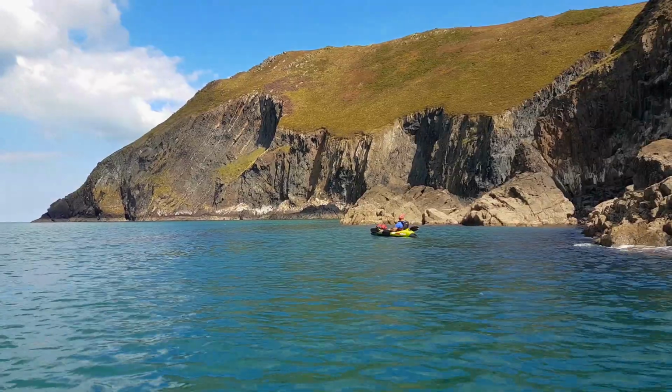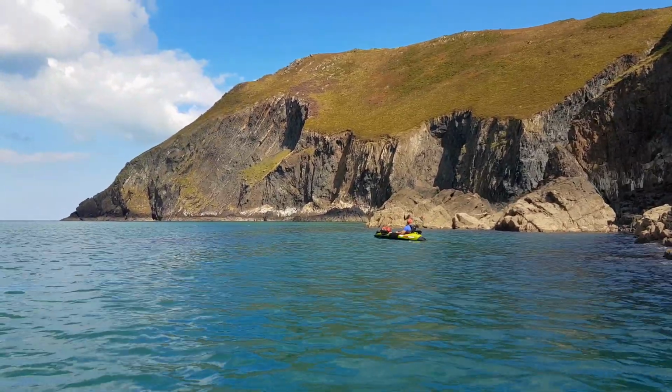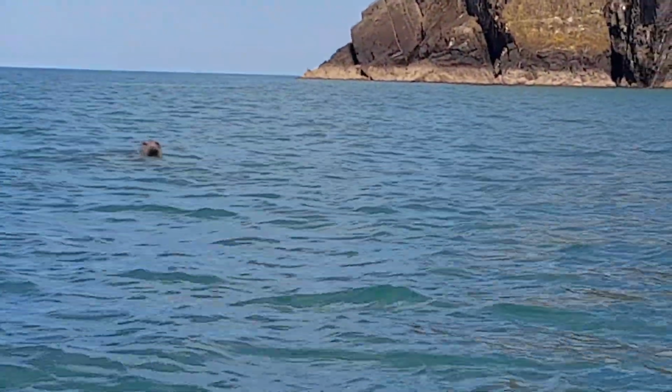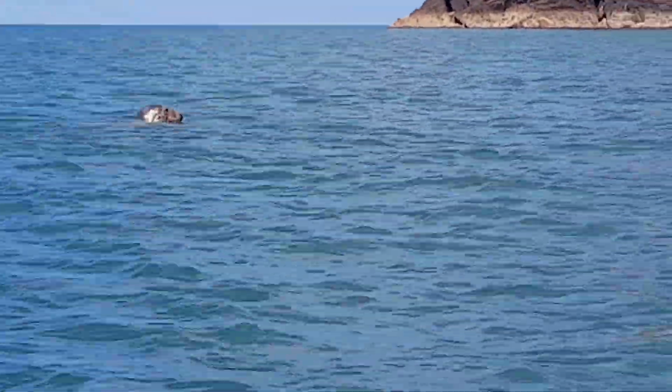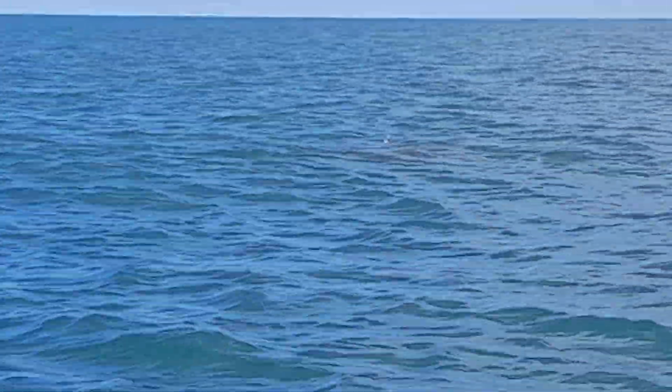We did see a couple of seals just now, but as usual they were quite elusive and we couldn't quite get them on camera. But we did finally manage to get one of the seals on camera over there in the water about 10-15 meters away. So he's bobbing around there, sort of keeping an eye on us.